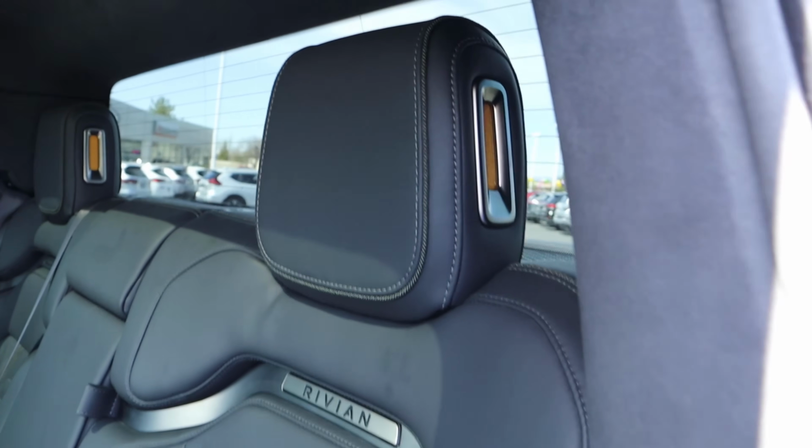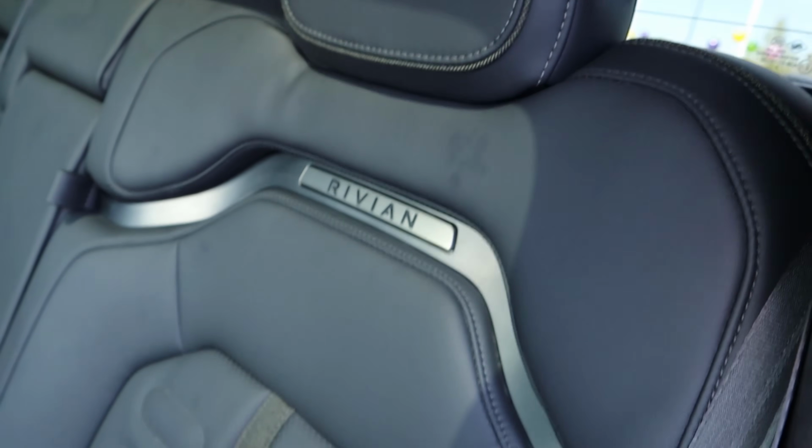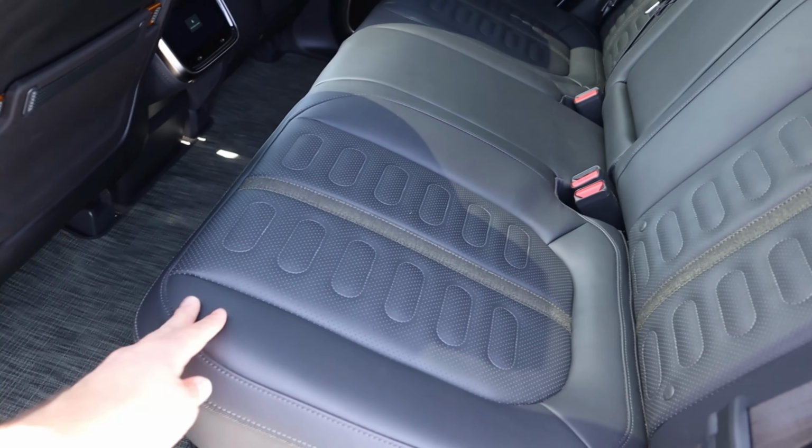And then the same thing with the seats. I love how the seats look. You can see with the piping and the stitching. And then again with the Rivian logo. And then notice it's perforated here in the center. Again, they did a really good job with designing the seats. And then there's no grab handle, interestingly enough. But it does have air suspension, so you could lower it down.